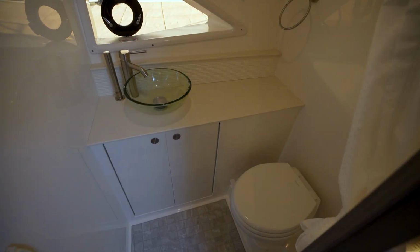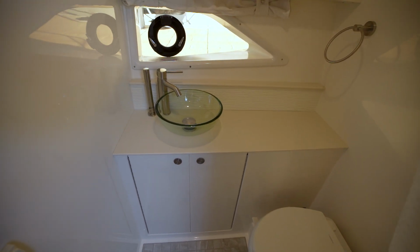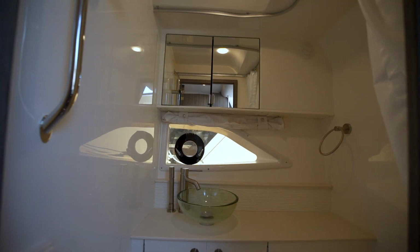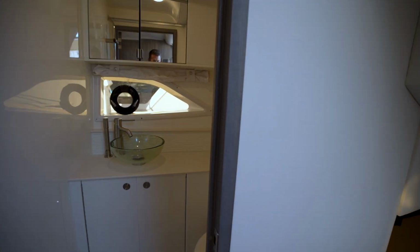Here in the head, you'll find a vacuum flush toilet, a shower, vessel style sink, large window with opening port, mirrored vanity, air conditioning vent, very nice and comfortable.